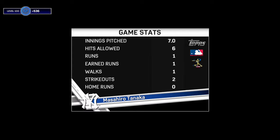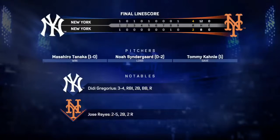Well, we watched a really solid starting pitching performance, kept the opposition at bay, and as a result, he's our top player of the game. Hey, look at the numbers. This is what you want from your starting pitcher. He gave him 7 strong innings.